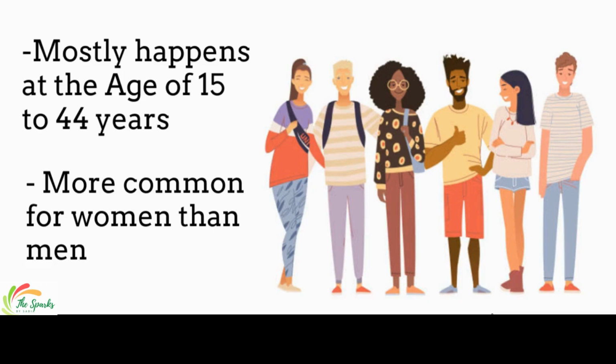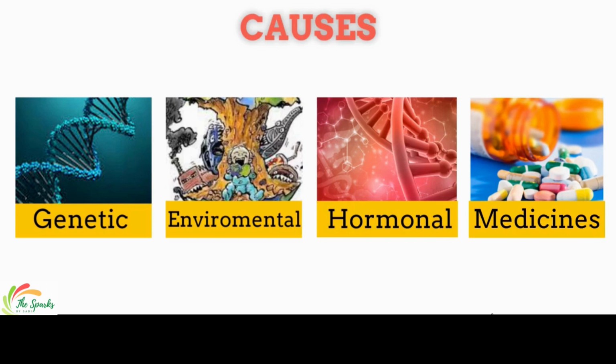1 to 2 million people have lupus, especially Latino, African American, and Native American women, with the onset in the late teens to 30s. Major causes of systemic lupus are genetic factors, environmental factors, hormonal problems, and certain medicines. Environmental triggers may include trauma, physical or emotional stress, certain viruses, etc.